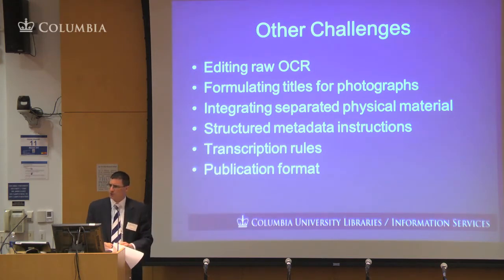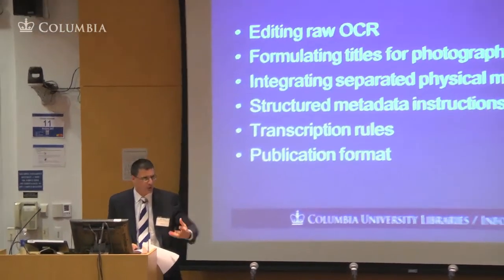We had to create transcription rules because the back of each photograph has different stuff written on it, not just sticky black glue, but stamps of the photographic entity, the creator that did it, various descriptions of the photographs, strange numbers. We had to figure all that out and dump it into the database. And then the publication format, what's it going to look like? Oh, sorry, the publication format would be if it appeared in a Community Service Society publication, what format do we use to cite that publication?